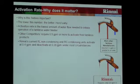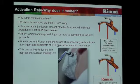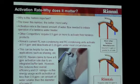I think I have a graphic of shaving here. At 0.4 gallons per minute, the unit will actually deactivate at 0.26 gallons per minute as well. I mean, that's the first sequence of the operation. Very important. Shaving, low flow applications. Other manufacturers have put in buffer tanks as well, to kind of offset that because the unit can't engage at such a low value. But then you start running into the whole energy factor concern, which we talked about. You're losing your energy worth there.